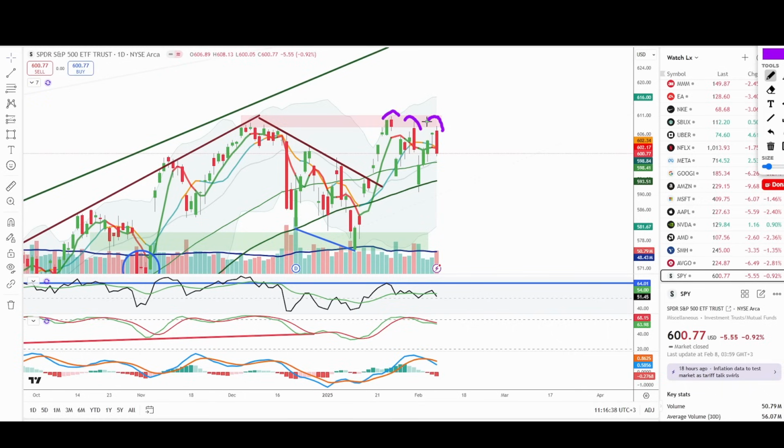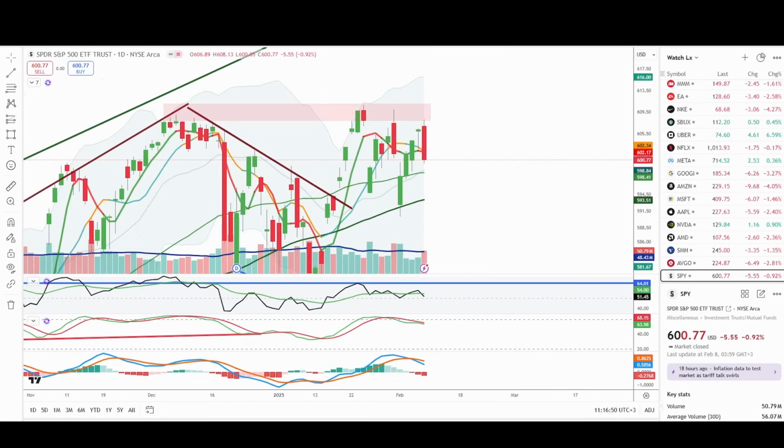Triple rejection, pretty much at the same level. We're forming kind of what looks like a bull flag to me, even though the flagpole is kind of short. Doesn't really matter. That's okay. The key here is this low needs to hold, and preferably this low also needs to hold.